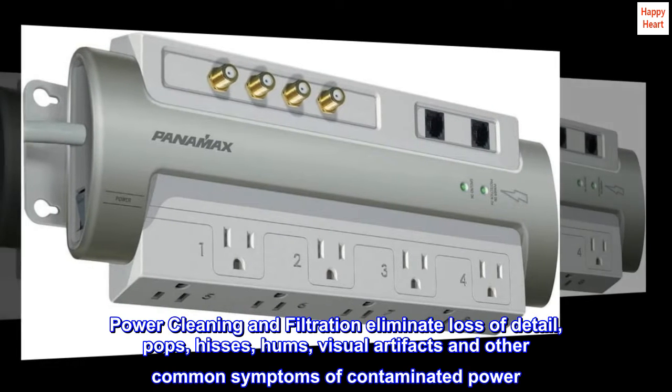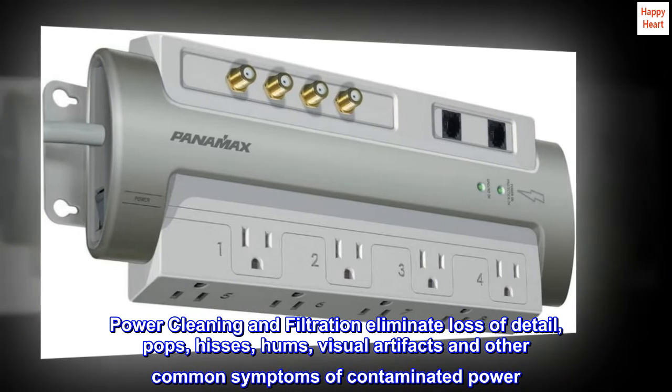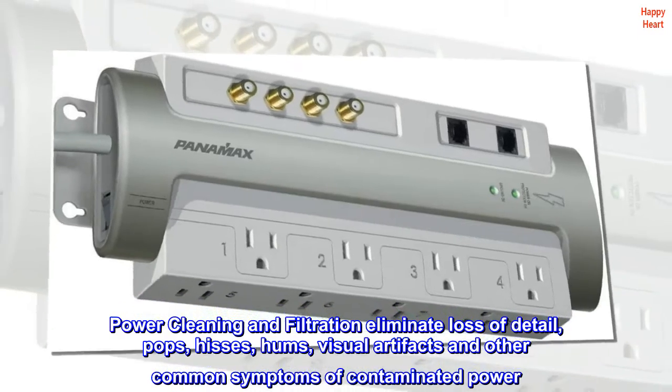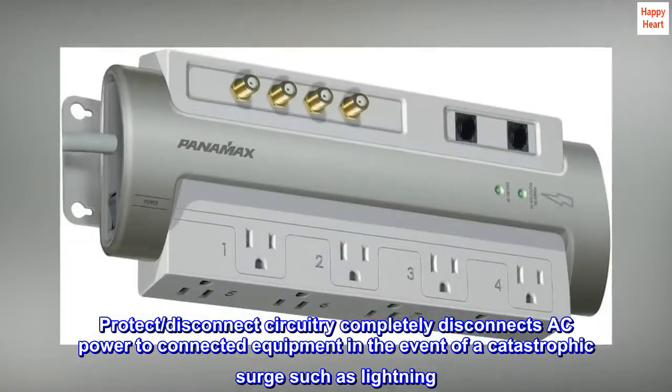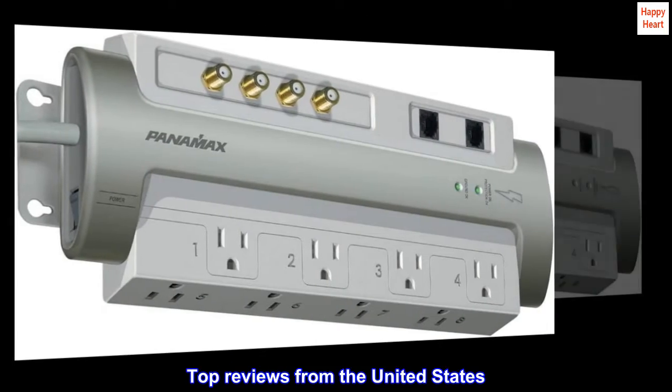Power cleaning and filtration eliminate loss of detail, pops, hisses, hums, visual artifacts and other common symptoms of contaminated power. Protect, disconnect circuitry completely disconnects AC power to connected equipment in the event of a catastrophic surge such as lightning. Top reviews from the United States.